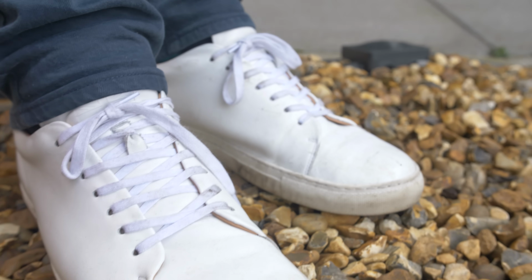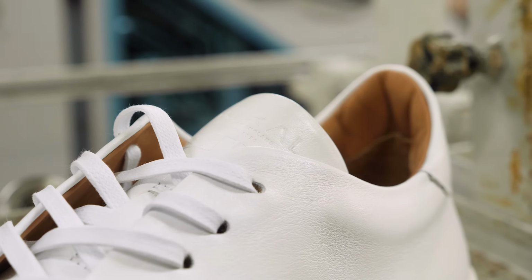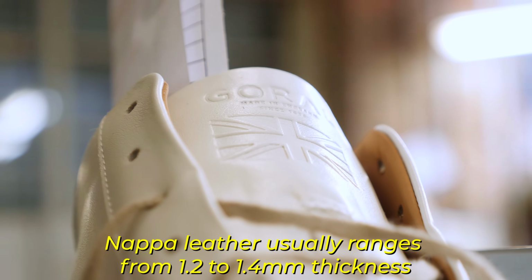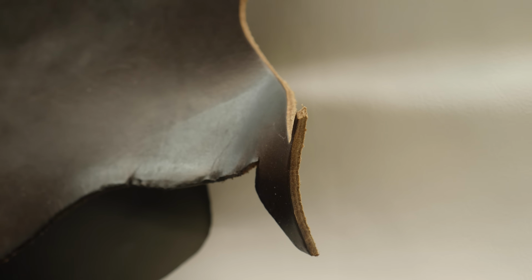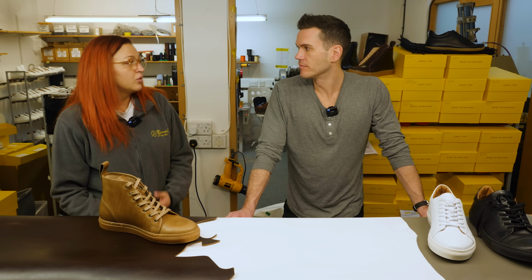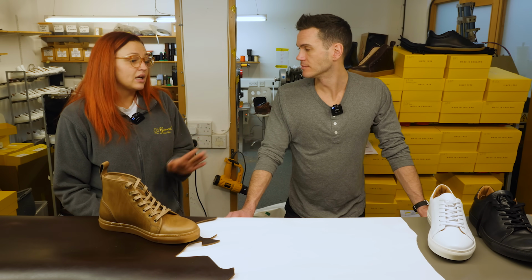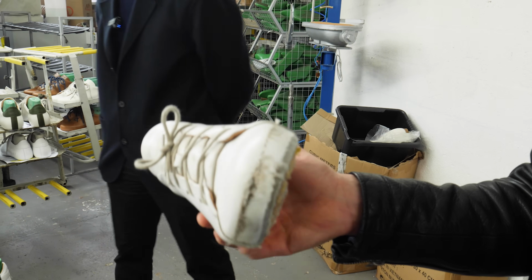Nappa leather comes from calves, lambs. It's just a little bit thinner. The thickness of the Nappa leather is 1.2, and the boot leather normally is around 2.2, just like we've got Horween here. So the boot leather needs to be thicker for it to stand up. The sneaker is for comfort. However, they are still from the full grain family of leathers.